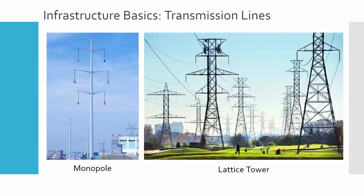Next slide, please. And just quickly, and Mike will talk about this a little bit more. On the left is a monopole structure. It's one pole. On the right is the lattice structure. So essentially, it's a number of kits. These are also known as Texas towers, fondly, as well. Next slide, please.